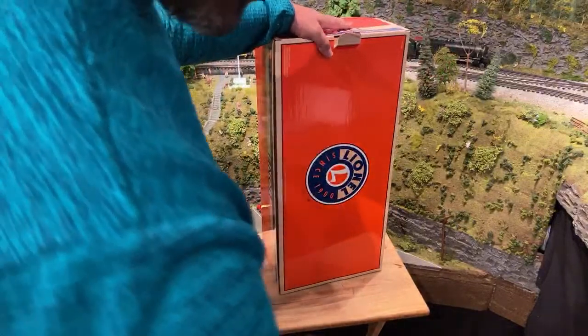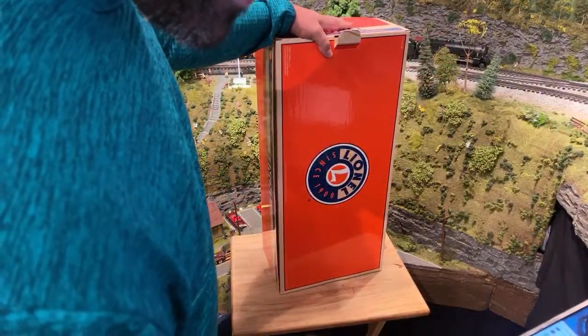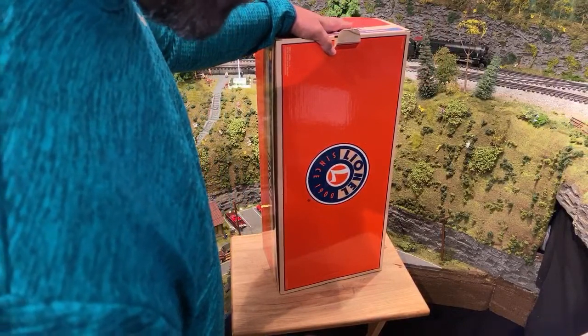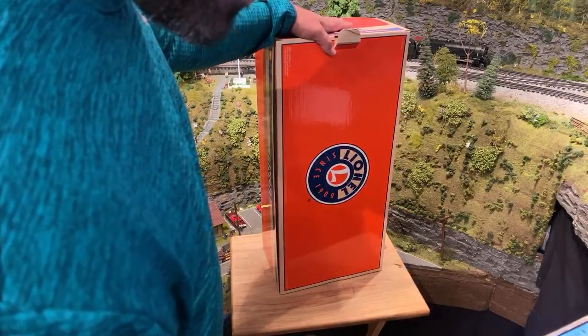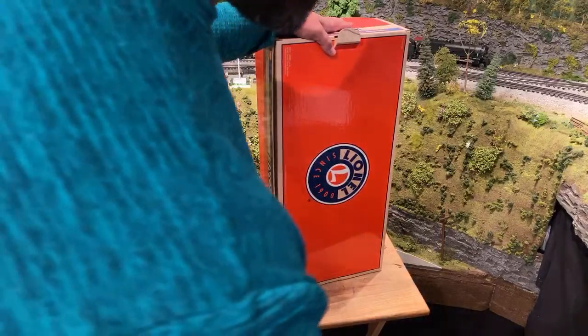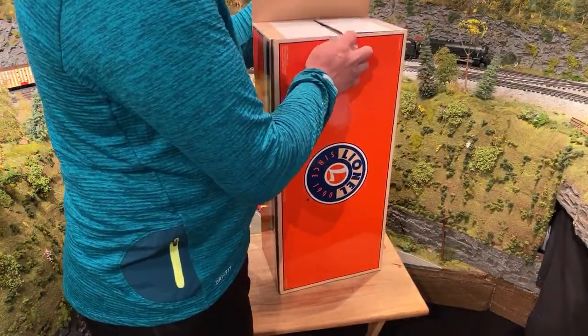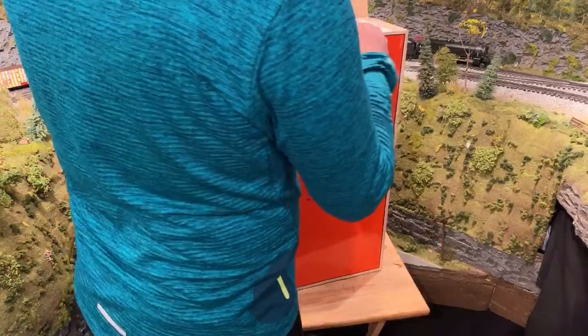Let's see what you guys are saying here real quick. NS3, oh no. J1A, BNSF. I have a J1A, so I wouldn't get another J1A. I'll tell you that, this is not a J1A.